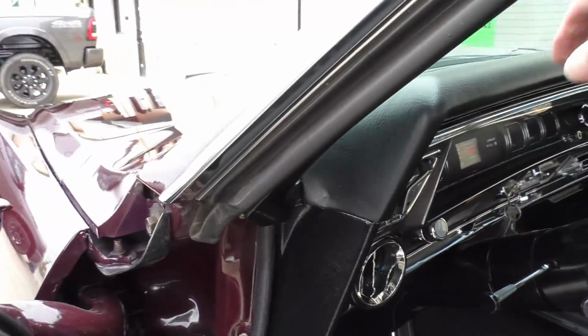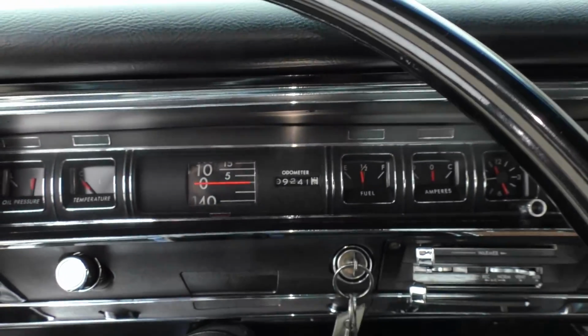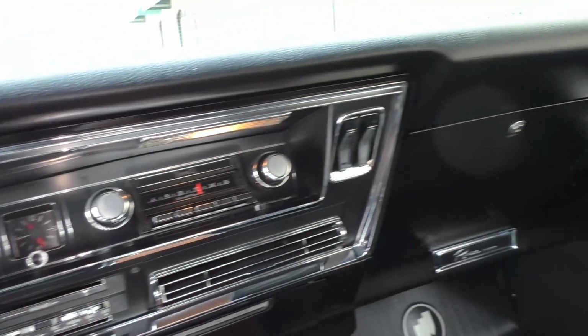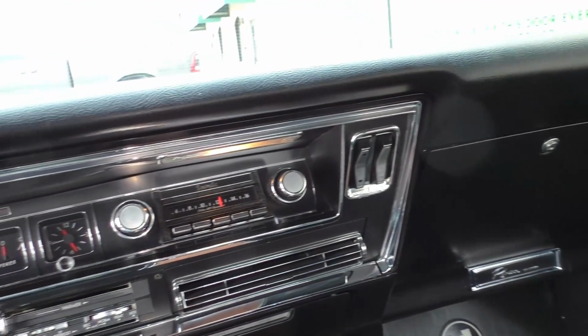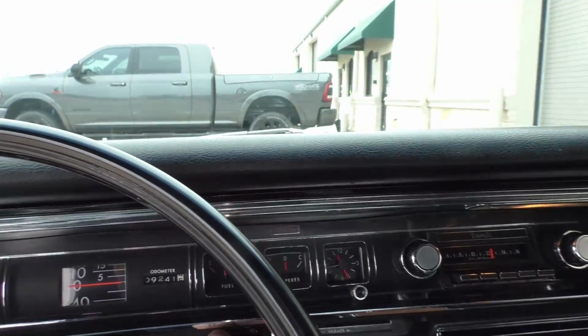The steering wheel, VIN numbers here on the door jamb. I'm kind of reaching in there. 9,241 miles. Should get it up on the lift here for you. We never play the radios. I assume it'll probably work, but we did test the antenna.